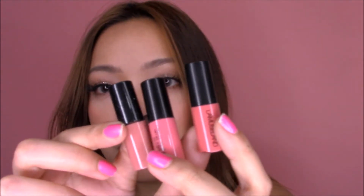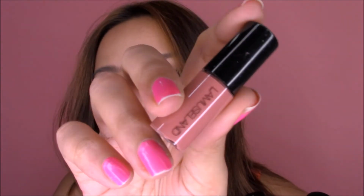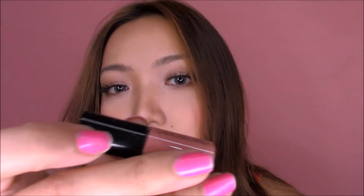So they have set A, B, C, D, and they have a set of reds, pinks, and nudes, but I got the nude set. I'm trying to bring this forward so you guys can see how small they are. But these are the shades from this set. This is the shade Taupe, and by the way, this is the brand name Lamuseland. There you go. So it also comes with a shade called Brave, and then the last one is called Touch.